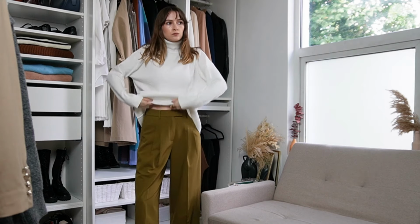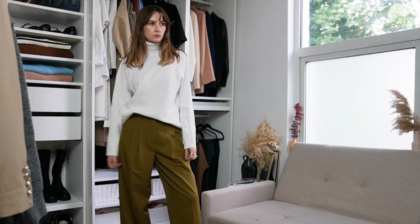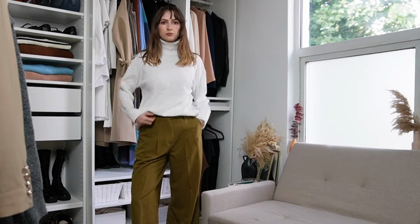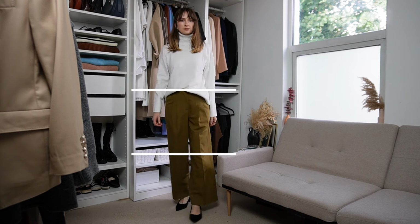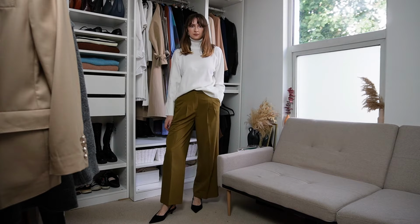Doing a little front tuck, like a little French tuck, is such a great way to lengthen your legs, draw the eye up your body and really highlight your natural waist. So it's more of that 1/3, 2/3 proportions. So torso is 1/3 and then the legs are 2/3. That rule of thirds is used a lot in art and design, and it's apparently just more aesthetically pleasing.